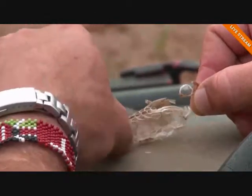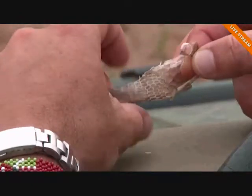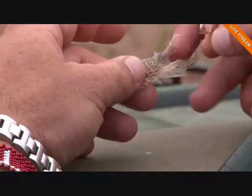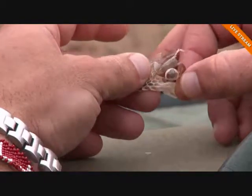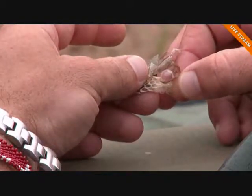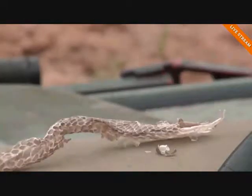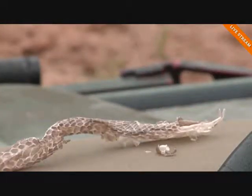Now, I'm going to try and hold up so this is the skin from the head, and the eye would fit in there, to give you an idea of its size relative to its head. It's not easy, but a very pretty snakeskin that I found in a tree. So that's another clue as to which snake it could have come from.